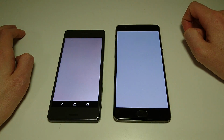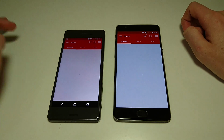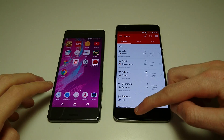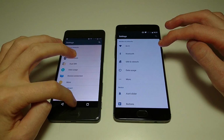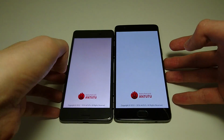ESPN. And this is a pretty slow loading app. But as you hear, 3T again. Settings. Into the benchmark.